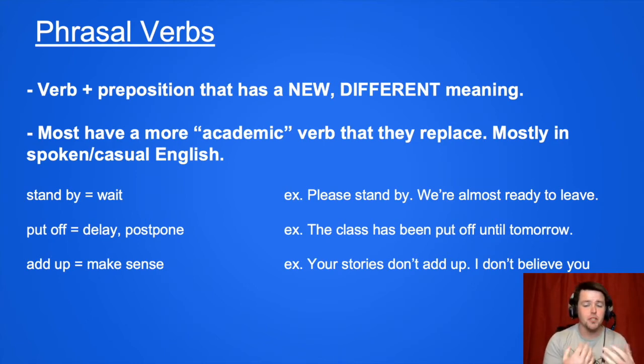Now let's talk about true phrasal verbs. These are verbs plus prepositions, not always prepositions, just most of the time, that give a new and different meaning. Most of these have a more academic or dictionary verb that they replace, usually in spoken or casual English conversation. So stand by means wait. And if you've been to an airport, you've heard this before. Please stand by. It means please wait.